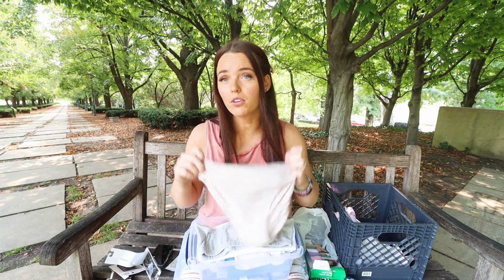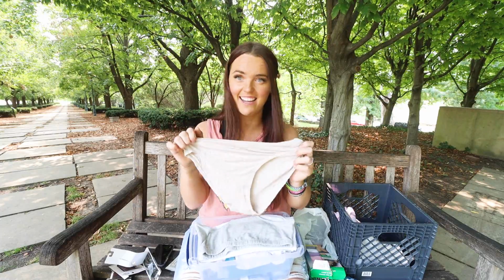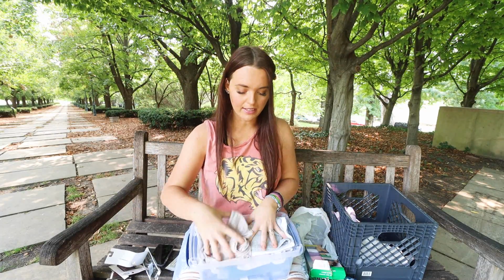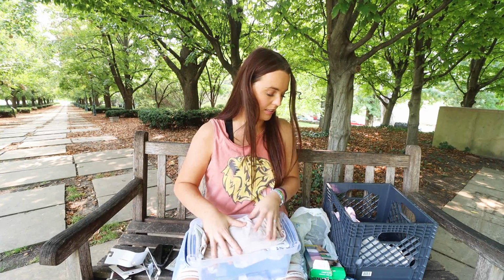Let me remind you, I am holding bras and underwear up, and there's a ton of people in the park staring at me, so this is great. But this is what they look like. I'm not really gonna hold it up much longer. They're comfortable, you know, it is what it is. You have to, you know, give up the stuff you like sometimes to get the treatment you want.